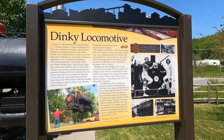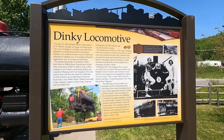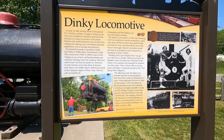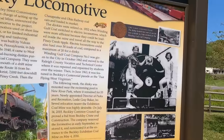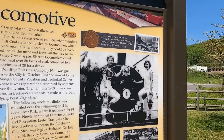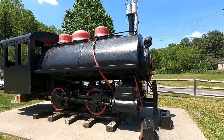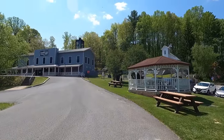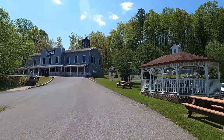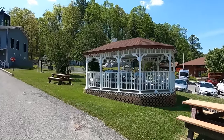Dinky locomotive. We're at the museum. I just got parked. There's some old pictures. There's our little locomotive. Represents the museum. This place is huge. Look at the building. They got a bunch of outbuildings, museum here.